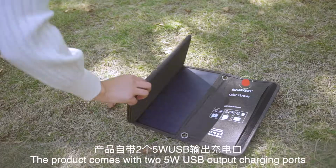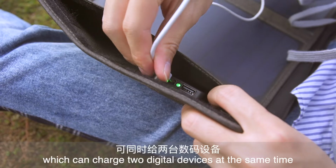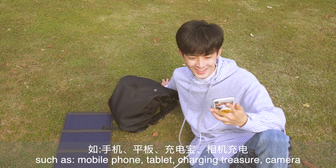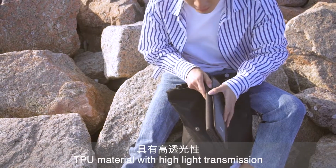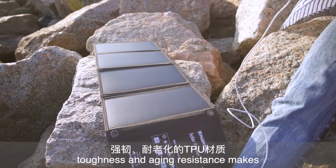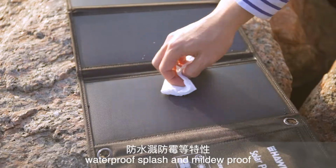The product comes with two 5W USB output charging ports, which can charge two digital devices at the same time, such as mobile phone, tablet, charger, camera. TPU material with high light transmission, toughness, and aging resistance makes the solar panel waterproof, splash-proof and mildew-proof.